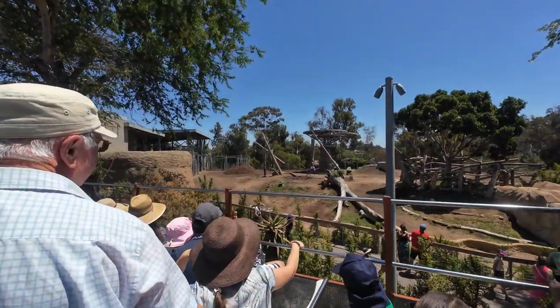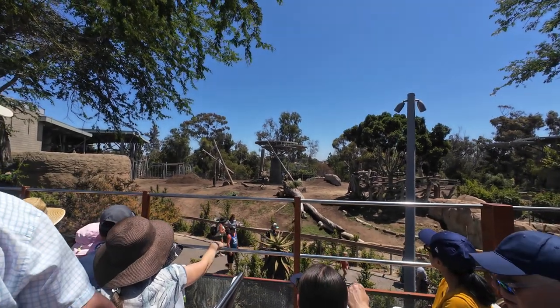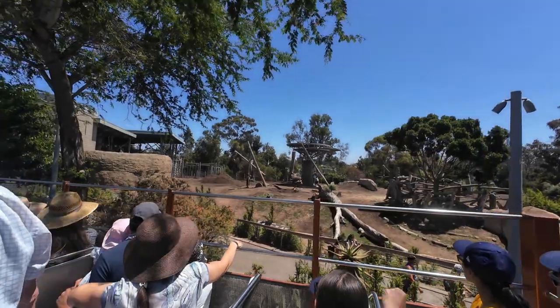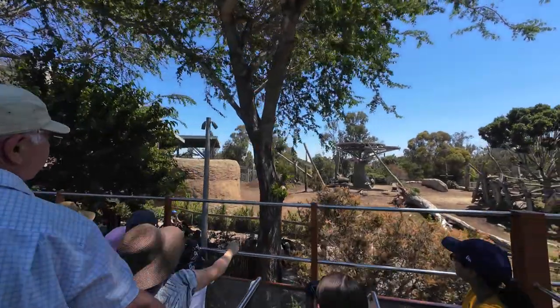These are so that our elephants have to use their trunk and their muscles to reach up to get to their food and continue to mimic their natural behaviors here at the zoo. Now, since I'm seeing our care specialists are out in their habitat, that means that our elephants are most likely in the care center.